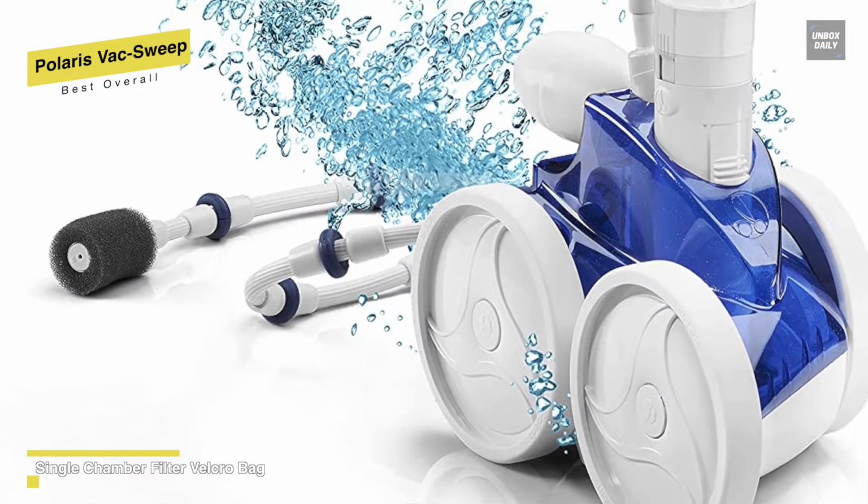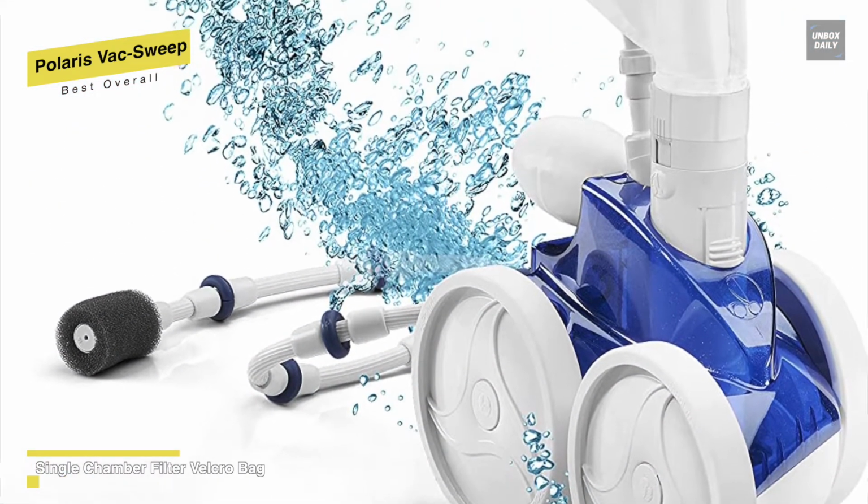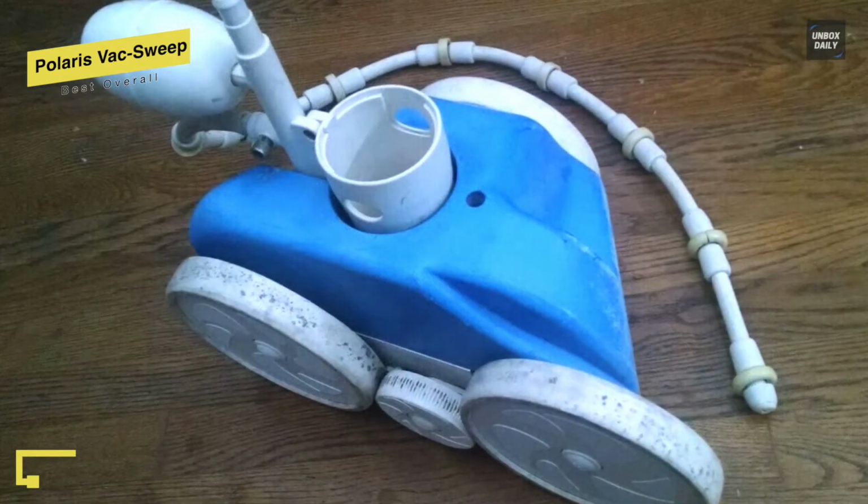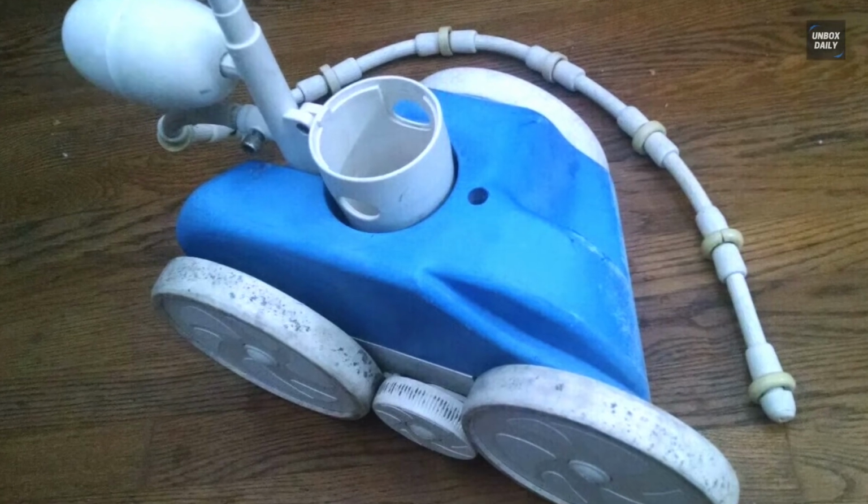Another impressive feature is that unlike other Vac-Sweep models, this 360 does not require a booster pump. It will clean your entire pool in 3 hours or less, allowing you to return to the water sooner.